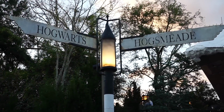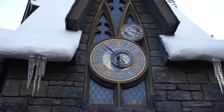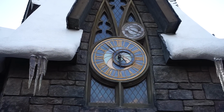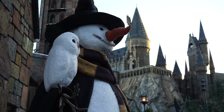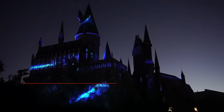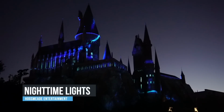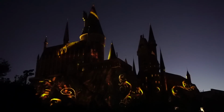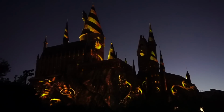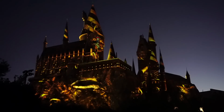As the sun sets, we come to the end of our day at Hogsmeade Village, sadly. But before it's time to leave, there's just one more show that you must see: the nighttime lights at Hogwarts Castle. Almost every night of the year, a special projection show takes place on the castle itself, celebrating the 4 houses of the iconic wizard school.